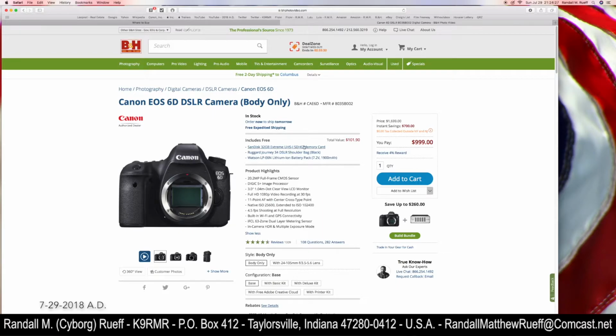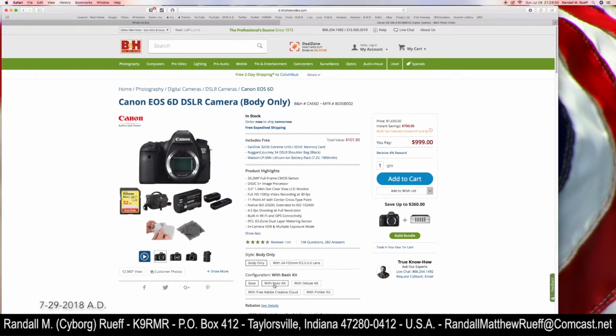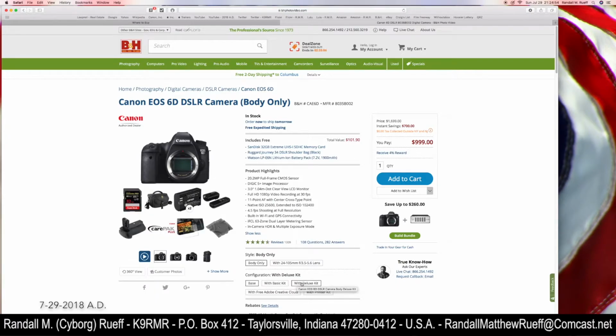So this free stuff you get with it is the card, excuse me, I keep saying disc. The shoulder bag, which is not a big deal, but I'll take it. A battery pack. I wish it had the grip. In fact, I think it's with the basic kit. Not the basic. There it is. The deluxe kit comes with the grip, the battery.